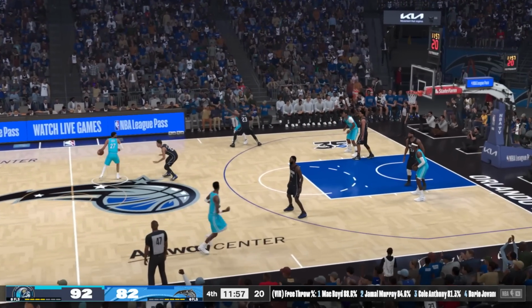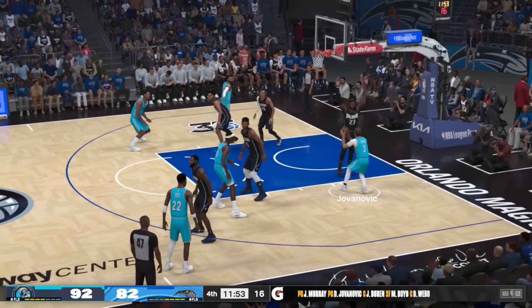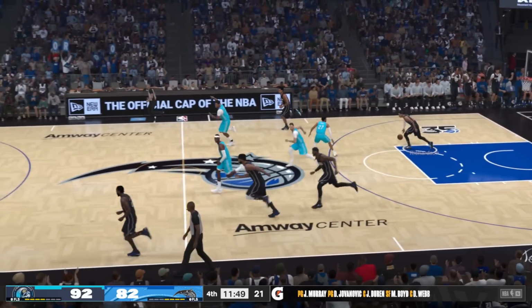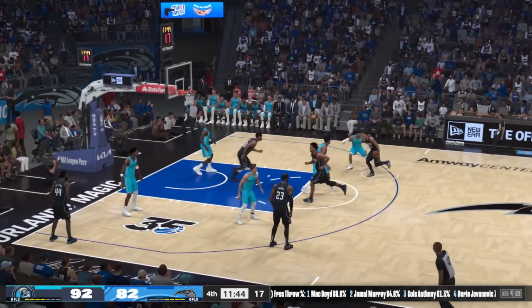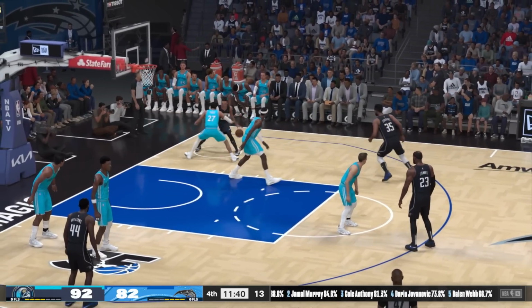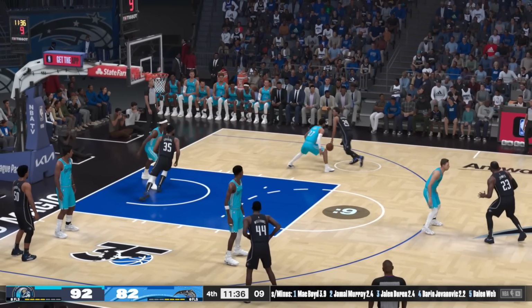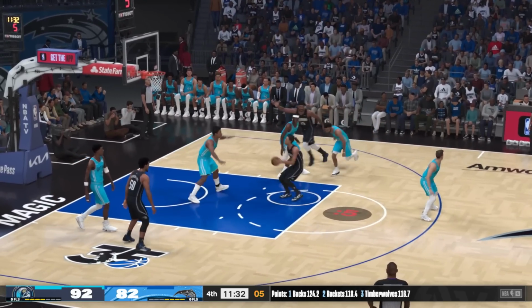All right, come on, boys. 12 minutes to go. Can we move to 9-6 on the year? Let's find out. Jovanovic has not had a lot of shot attempts so far in the second half. He's had a couple, but not a whole lot compared to what he did in the first half. The Magic have the ball, down by 10. Let's see what happens the rest of the way.